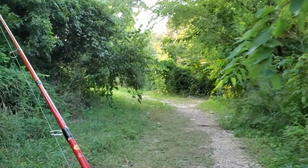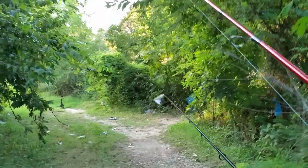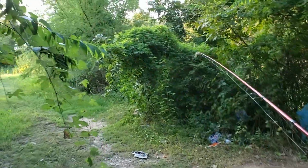Got some pretty well-worn paths here. I'm just trying to find a spot that'll be pretty easy for me to get down to the water. Kind of leery to leave my car behind. It's like I said before, I'm just hoping it's gonna be there when I come back.